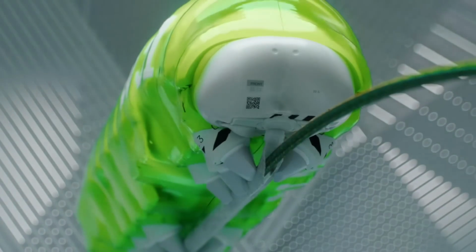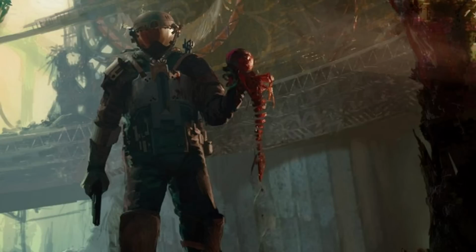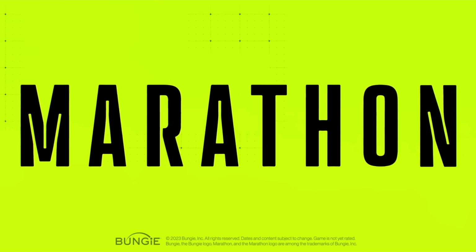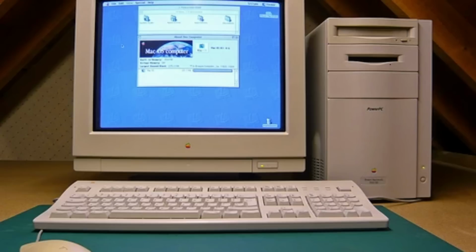On Wednesday, May the 23rd, 2023, Bungie revealed a secret project that they had been working on for quite some time. That project essentially being a reboot of a license that they've had the intellectual rights to for a few decades, called Marathon, which originally released in 1994 on the Mac, like back when the Mac looked like this.